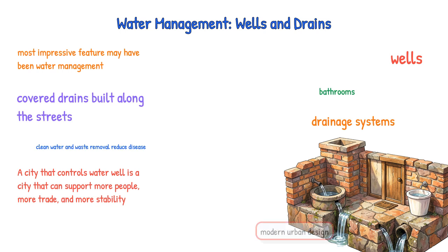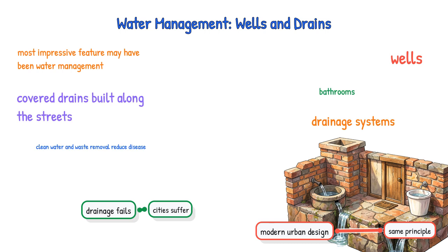Even today, modern urban design depends on the same principle. If drainage fails, cities suffer. The Indus people understood this thousands of years ago.